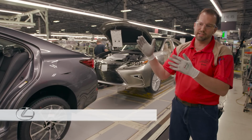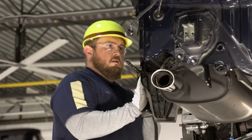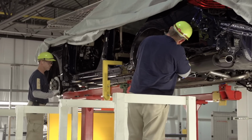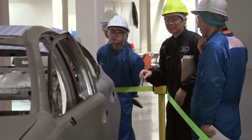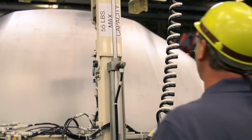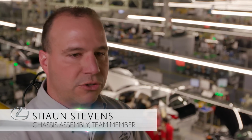We had static training over in the offline area, and then when they had the line, we had several months of online training on practice cars and even offline cars that we could practice on. We had so many Japanese trainers coming over here. They would show you different ways you can move, and it almost became like an orchestra. It's flowing so smoothly.